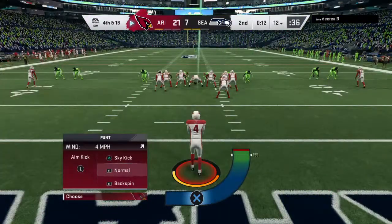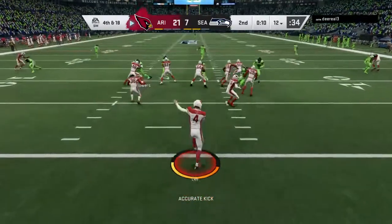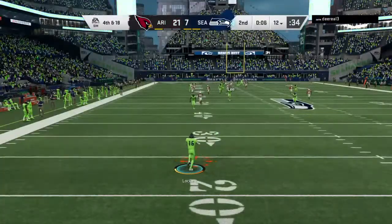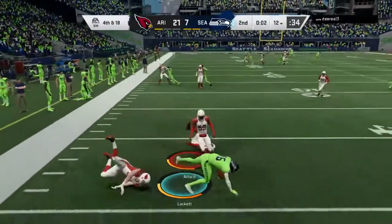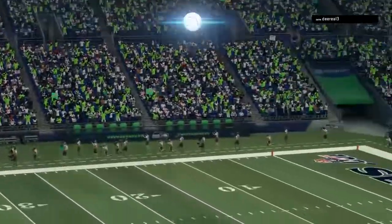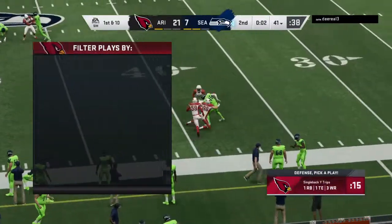Here's Andy Lee now as the drive goes backwards, so he's on to punt it away. And he gets this away, and look at this. This is a good one. Now it's Lockett. 12 yards on the return that time, and there'll be time for maybe one final play before halftime.